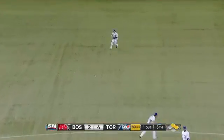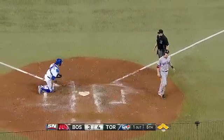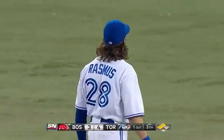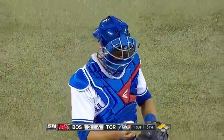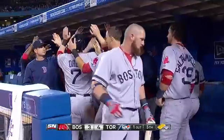Base hit up the middle. Drew coming around third. Here's the throw from Rasmus. Arancibia's tag is late. The throw was high to the third base side of home plate. Drew slid inside Arancibia and swiped his hand across home. Pedroia picks up the RBI, his 12th of the season. It's a 1-run game.